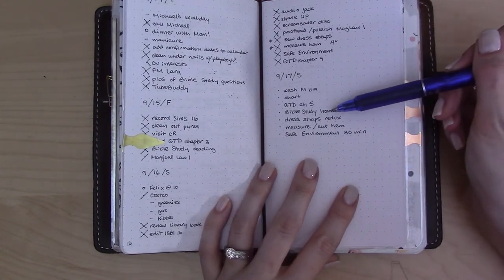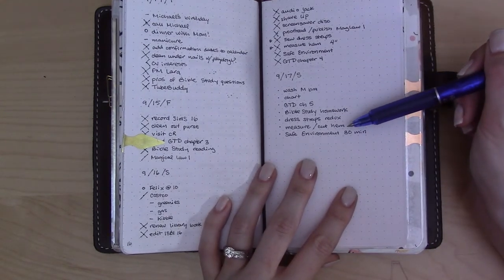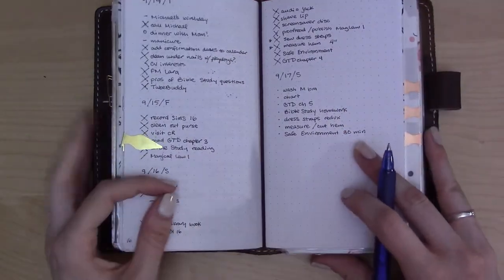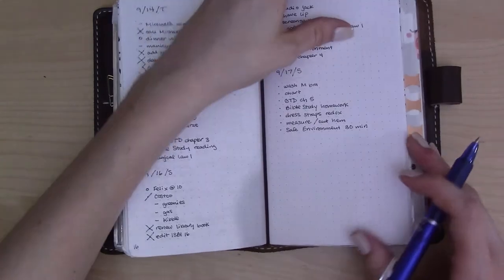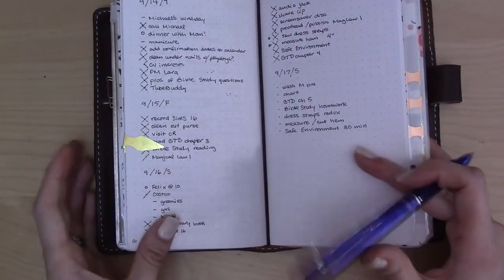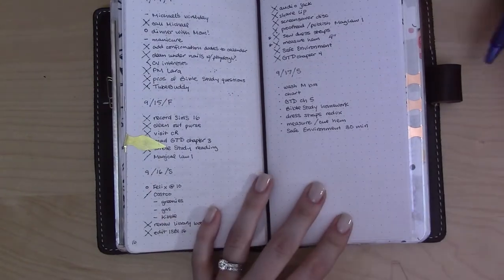Half an hour probably, at least that, maybe a full hour. Yes, so this is going to be my full afternoon. But I also don't want things to get too busy and stressful on a Sunday because it is a day of rest. So that is my setup.